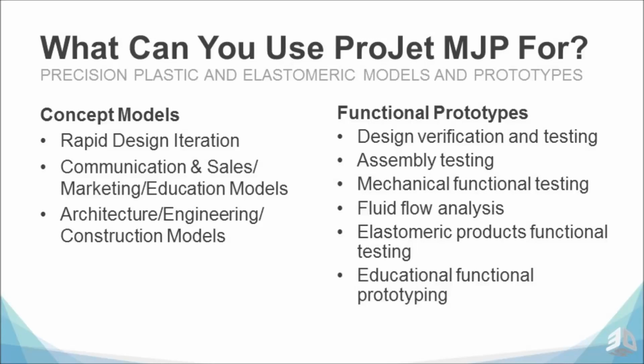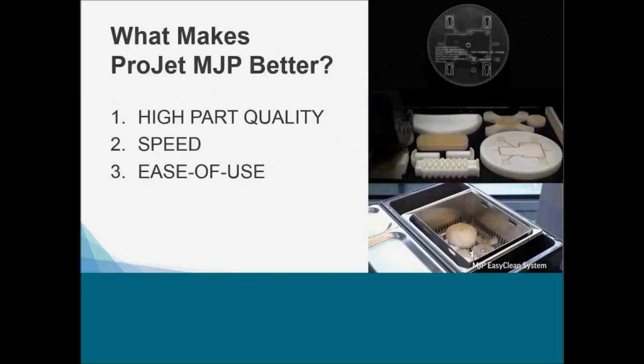Secondly is functional prototypes. This is where we have design verification so you can actually touch and feel the product, assembly testing so you can see if it works in the way that you manufacture products, and then the last thing I really want to highlight is the mechanical functional testing that the new material offers. MJP offers you the ability to speed your design cycles and ultimately save you time, and we all know that time equals money. So why MJP?